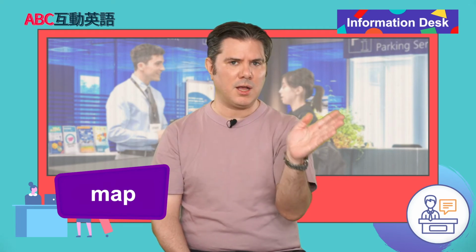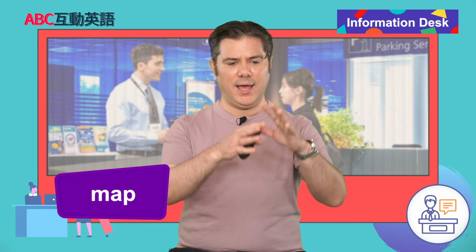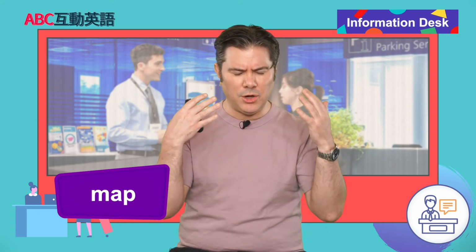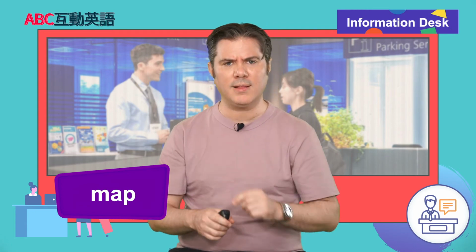Or in an airport, they'll have a map. It says if you're catching a plane, go here. If you're waiting for someone to get off a plane, go here. Coffee shops are here, restaurants are there, parking lots over there, and they'll show you on a map. So in your mind, you can say, okay, I'm here, so to go there, I have to go up here and turn and walk that far. All of that stuff will be on a map.